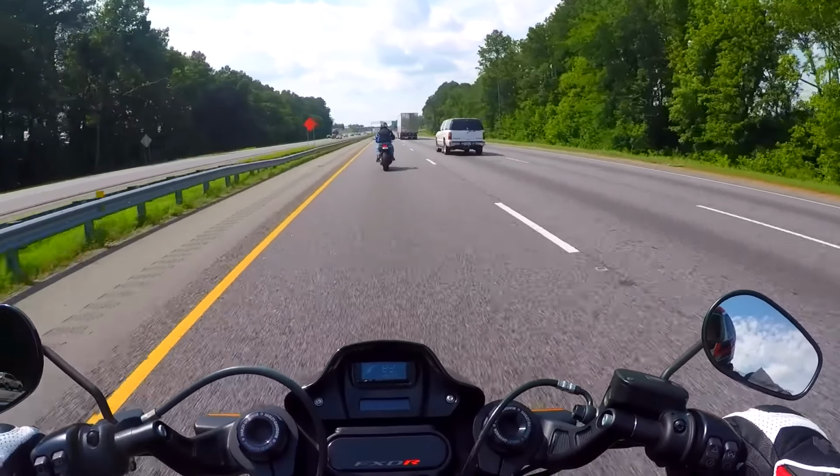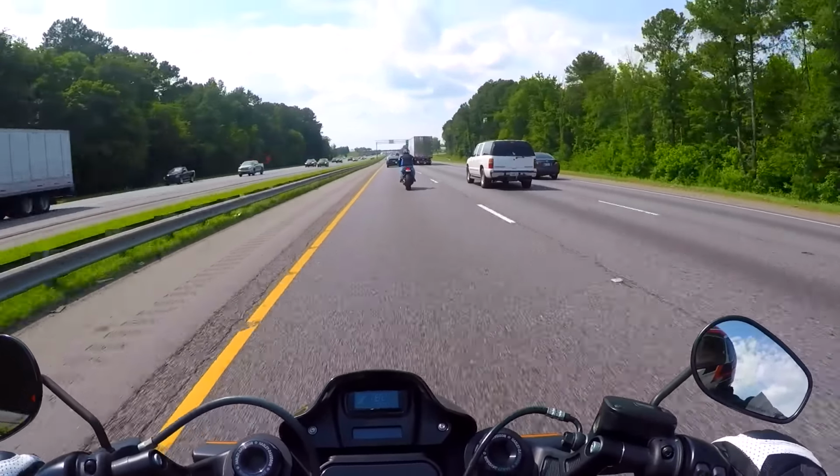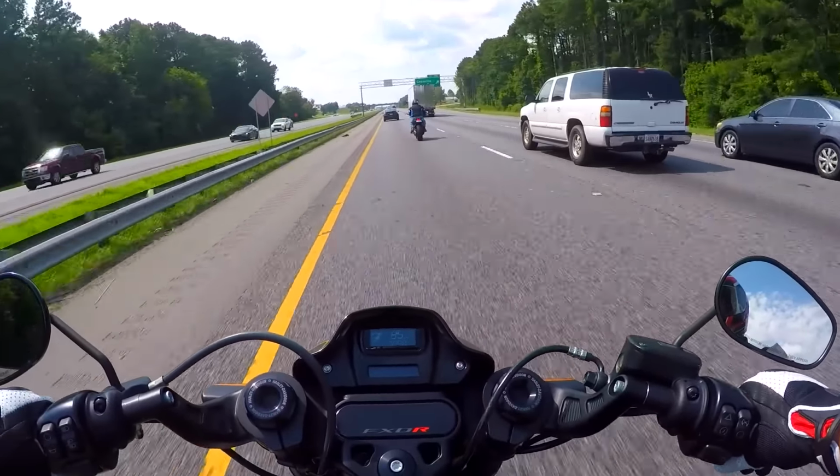And again, it is definitely a lot of styling when it comes to this. Some people really like the look of small mini bikes. It is also a manual transmission just like the Grom.